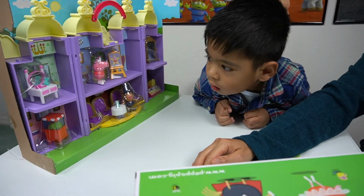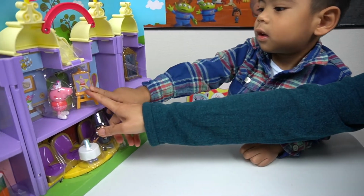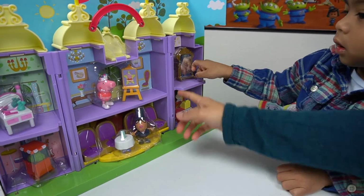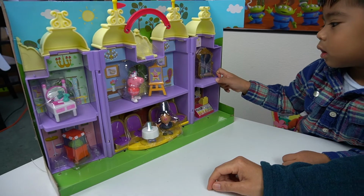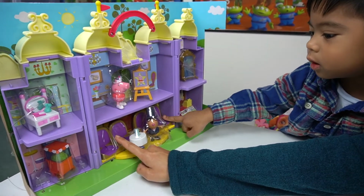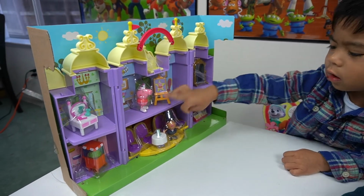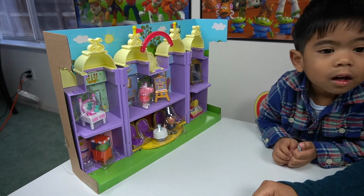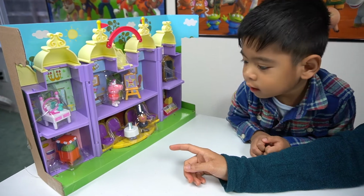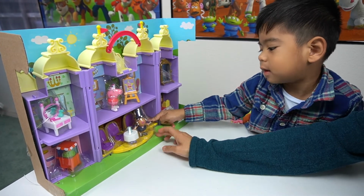Dressing mirror. Where's the dressing mirror? Right there. Oh, that one. Is that a mirror? No, that's not a mirror. That one is a mirror. Yes. Okay. And then we have 2 theater seats. One and two. 2 sets. 1, 2, 3. And we have cash register counter. There's so many chairs, Mama. How many chairs do you see? 1, 2, 3, 4. 4 chairs.